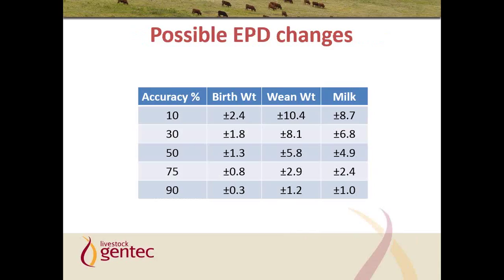So when you're talking about EPDs, and I said the heritability and genetic variance of different traits affects the EPD changes, this is maybe a good explanation of how accuracy can influence an EPD change. We'll just take weaning weight, a pretty common trait. So you have an accuracy of 30% on an EPD. That EPD can actually change by plus or minus 8. Now, that mightn't sound like a lot, but all of a sudden you could be picking a bull with a negative EPD for weaning weight, and you might be going backwards in your selection.